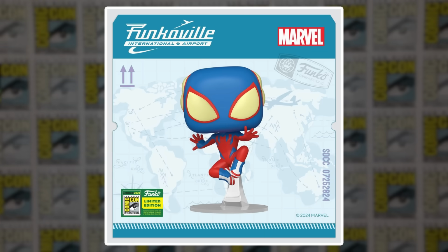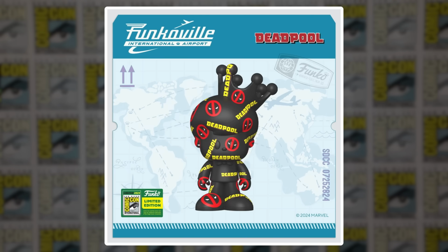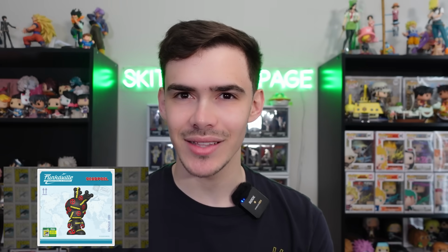Moving on to Marvel and DC, for Marvel, we do have Spider-Boy here. I thought I was going to be interested in this one, but I'm personally going to pass on it, but it doesn't look that bad. I kind of like the jumping action pose it does have. Another one included X-Men, where we do have Mr. Sinister, and we did have a Project Fred release, which was Deadpool here. I won't lie, I wasn't expecting a Project Fred release for SDCC, but I guess it kind of makes sense. And this will be $250 for those wondering.